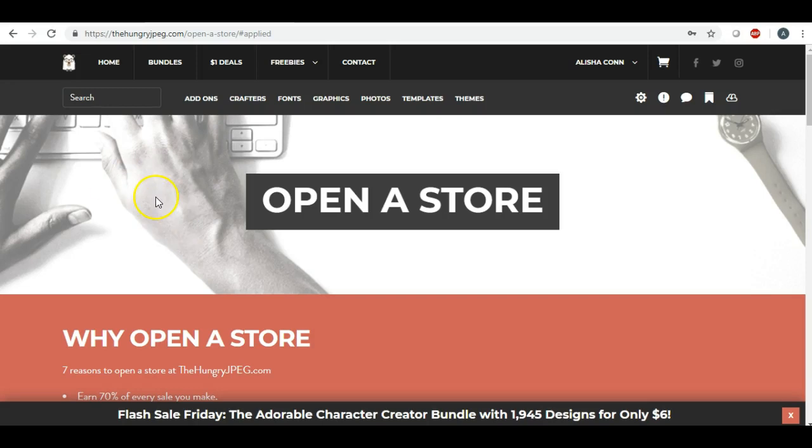Now, the Hungry JPEG is almost just like selling instant downloads on Etsy. However, the focus is strictly on instant downloads. There are just so many things on here. I was browsing through and I really wanted to share this with you.